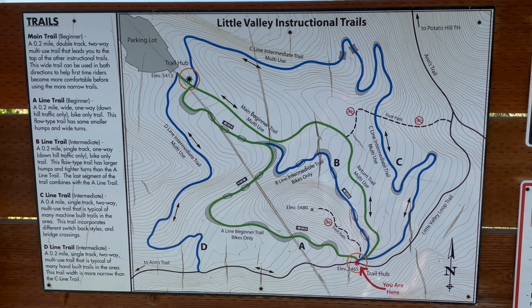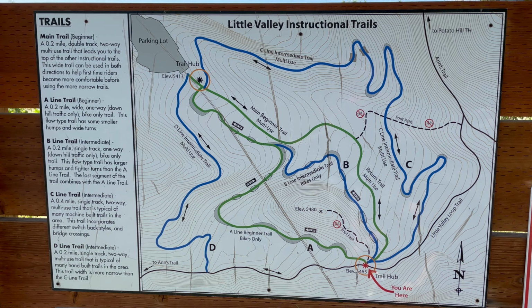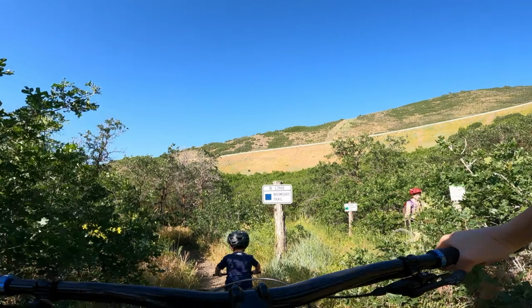We are going to start off going on the B line, which is this blue trail in the middle that comes down and then meets up with the green at the end. So we'll start there, and then we'll go down the A line, the green A line, and then we'll go down the blue C line. So we'll kind of show you all those options and kind of what each trail has to offer.